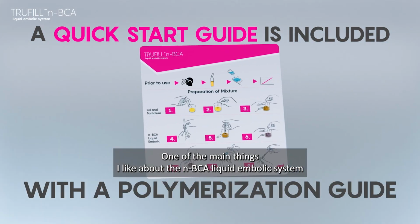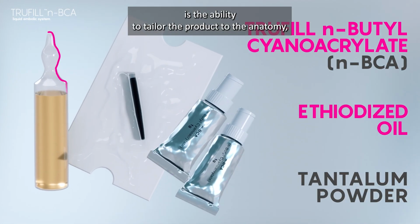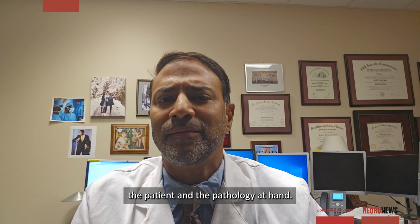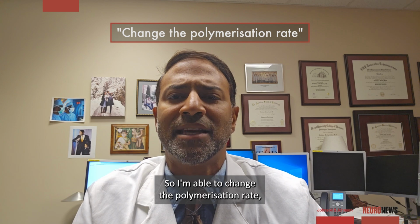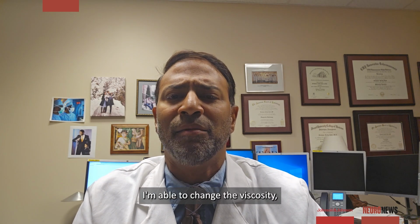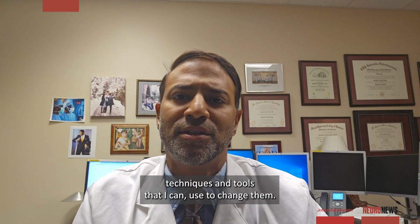One of the main things I like about the n-BCA liquid embolic system is the ability to tailor the product to the anatomy, the pathology, and the physiology of the patient and the pathology at hand. So I'm able to change the polymerization rate. I'm able to change the timing of polymerization. I'm able to change the viscosity. And I have a variety of different techniques and tools that I can use to change them.